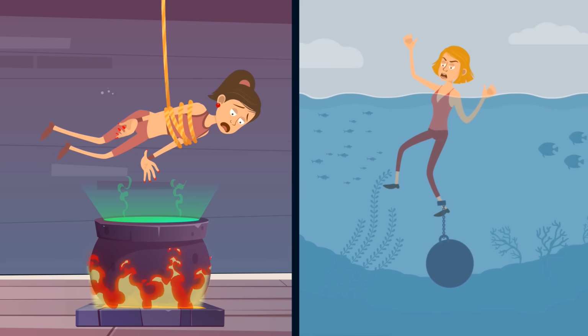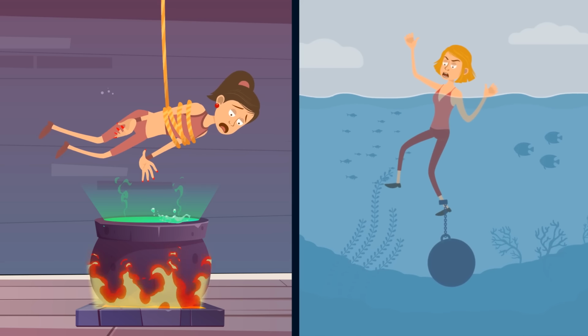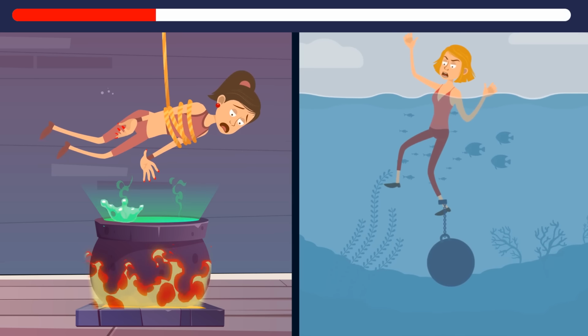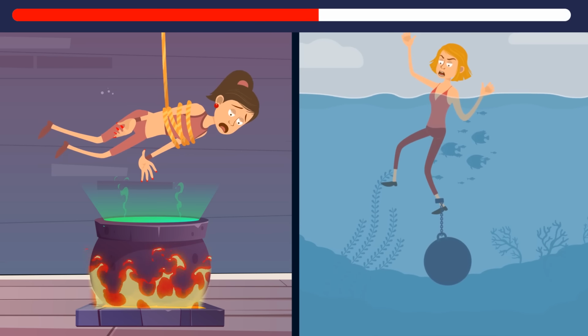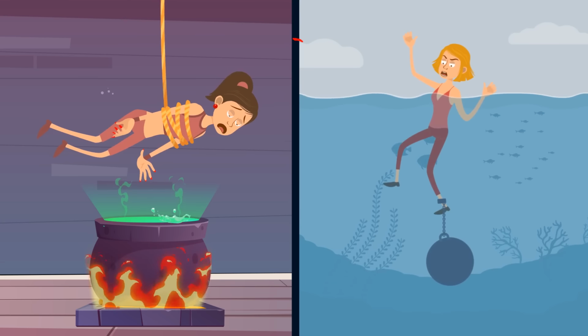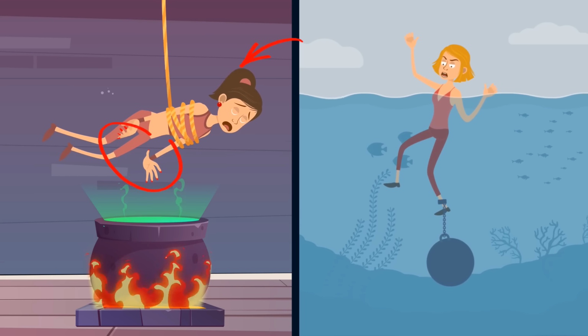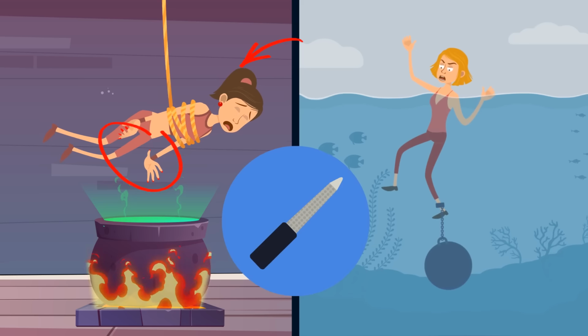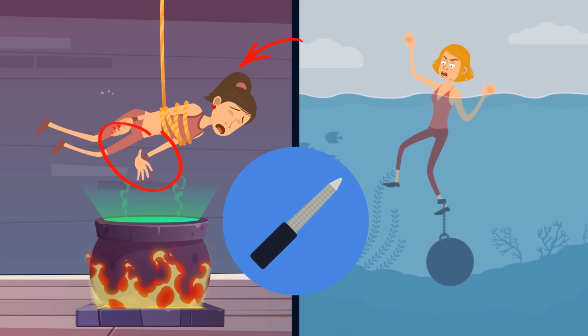Now, look at these girls. Who's going to be the first to escape? It's going to be the first girl. She's got long, beautiful nails. She's bound to have a file to look after them. It can help her cut the rope.